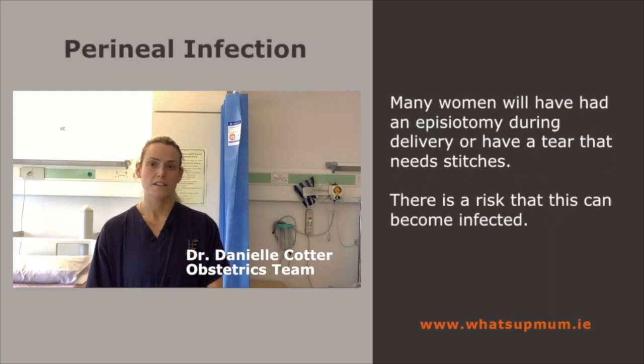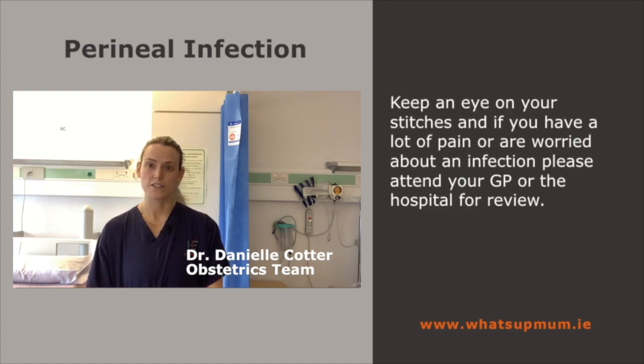Perineal infections can occur. This is often after an episiotomy, or if women have a small tear that needs stitches. There's a risk that these stitches can become infected, so it's very important to keep an eye on your stitches. If you notice that you have a lot of pain or are worried about an infection or breakdown of your stitches, do attend your GP or again attend the hospital for a review.